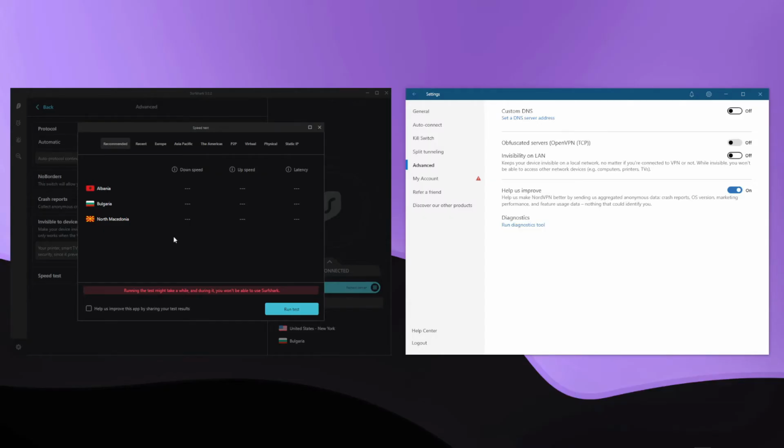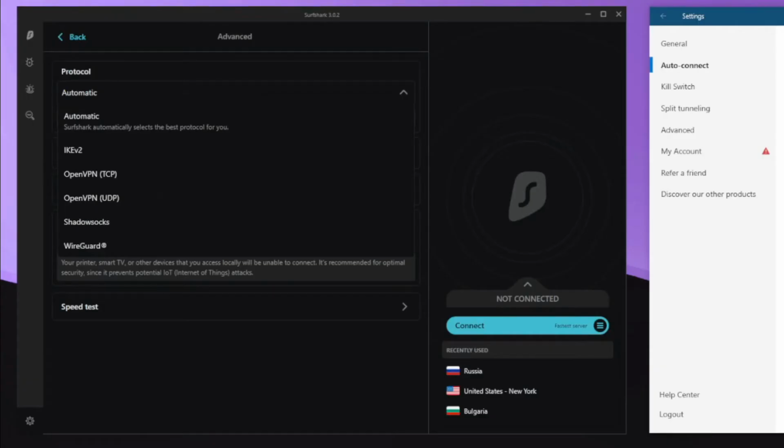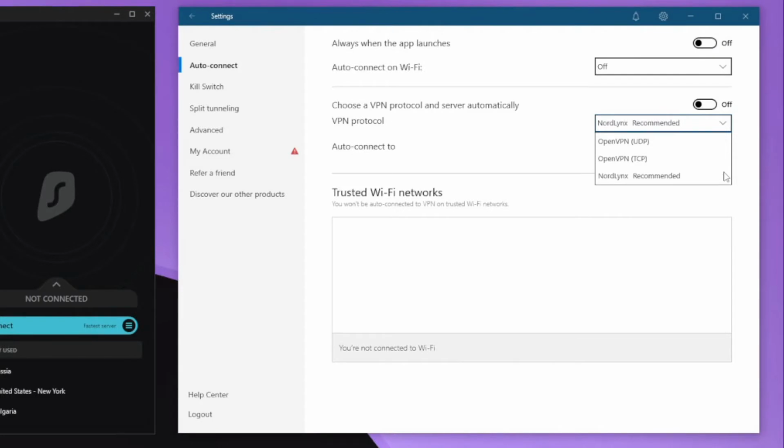And now I want to talk about VPN protocols. Surfshark offers 4 of them: IKEv2, OpenVPN, Shadowsocks, and WireGuard. The last one is the most interesting and is here to give you a substantial speed boost. Now, NordVPN offers just OpenVPN and NordLynx. NordLynx is based on WireGuard that, as I said, is designed for faster speeds.